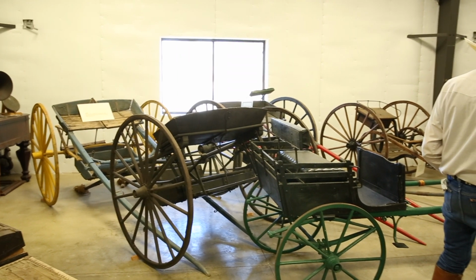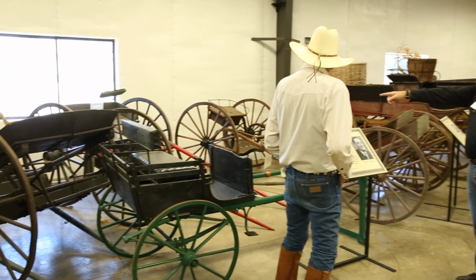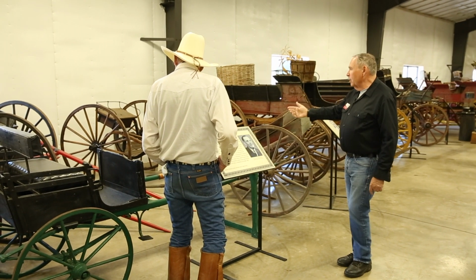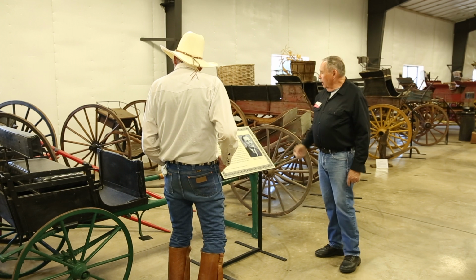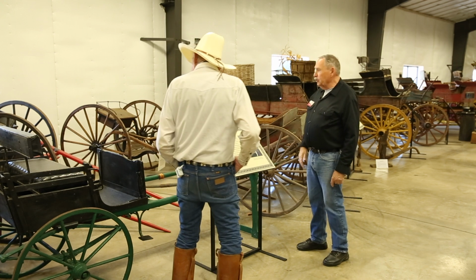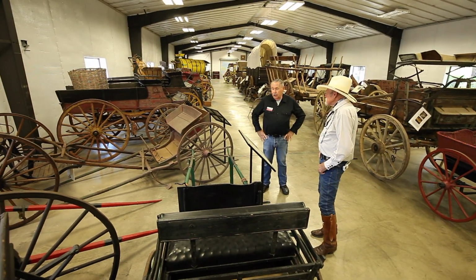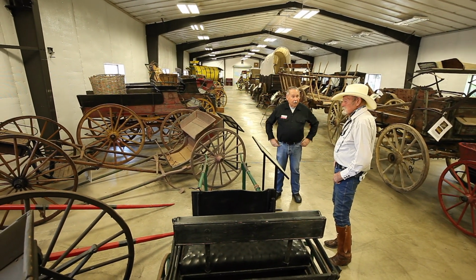And then this one was kind of interesting too. It's called a braking cart. And I thought, well, what the heck? I didn't pay too much attention to it until one day I started doing some research on it. And braking carts, that was an important thing. They'd actually have farms where that's all they did.